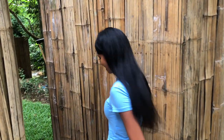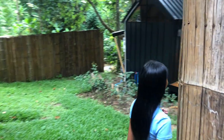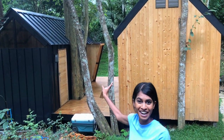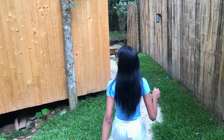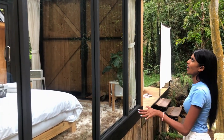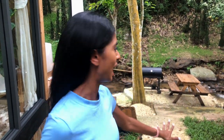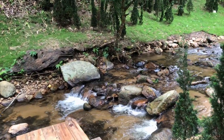We have no shoes on. Oh my God. Look at this! This is where we're staying! Wow, there's two! Oh my gosh! Is this all for us? It's all for us! Oh no way! Completely made of wood and glass. How cool is that? And we're also right by the river. And we've got our own outdoor grill and seating area. So cool! No way!